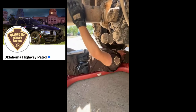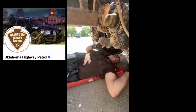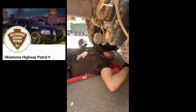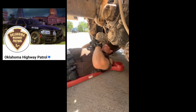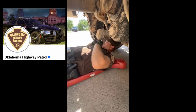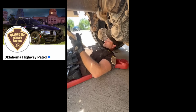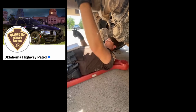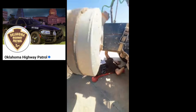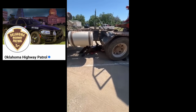Brake and hold! See, we got an air leak back there if you hear it. Release! Okay, I'm gonna slip out. It'll be a little hard to get to me right here, but I'm gonna have to get up under here.